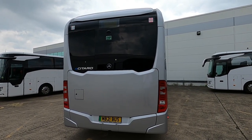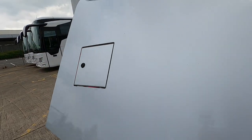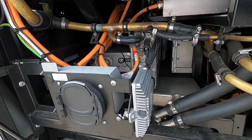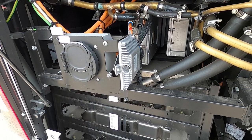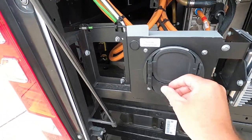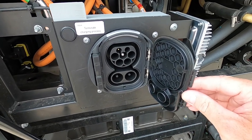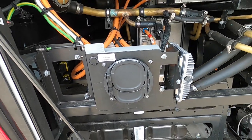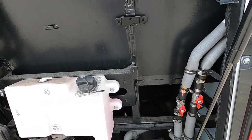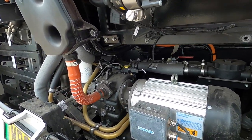The eCitaro is fitted with 12 battery modules, four of which can be located in the power bay, and they have been mounted in exactly the same place you would find the Euro 6 engine on the diesel version. There's also a charging point at the rear of the vehicle. All the orange cables are high voltage cables.